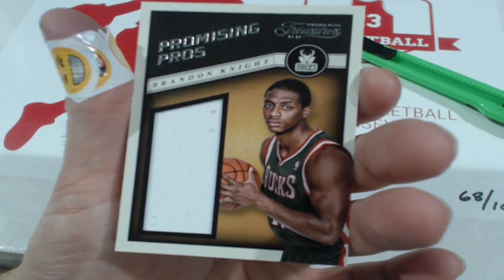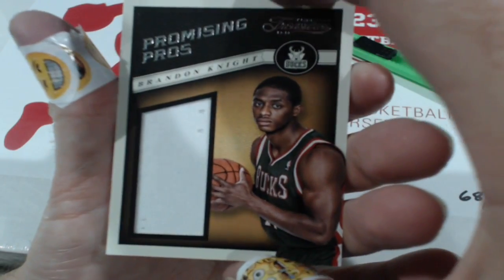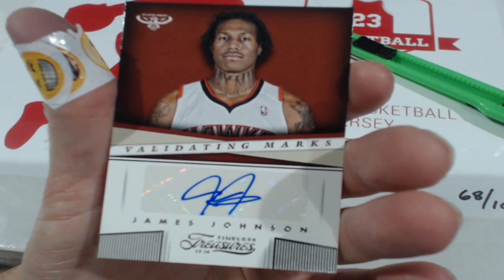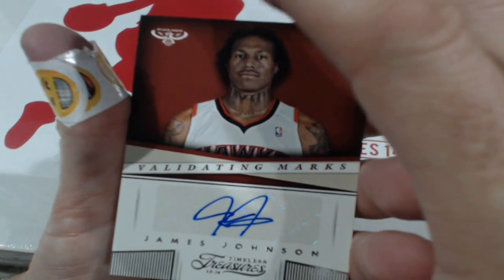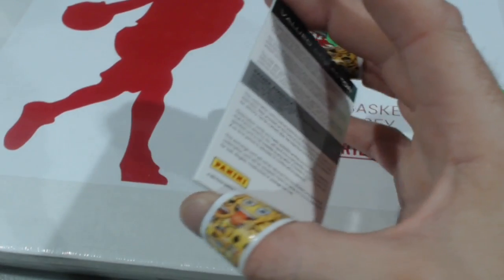We cannot catch a Giannis to save our life. For the Bucks, we keep beating around the bush. 6008 carat, but we never get him. James Johnson validating marks will be next. For Atlanta, validating marks. For those Hawks, Sullivan Hotchkiss Consulting. And then another one of these redemptions. I'm in a redemption frenzy tonight. Oh, shit. Okay.